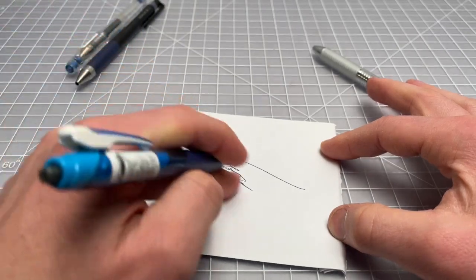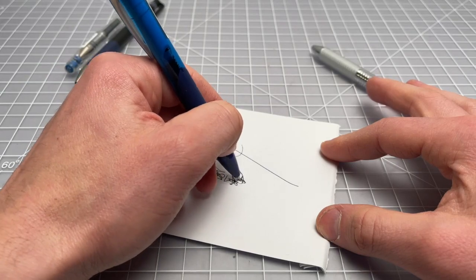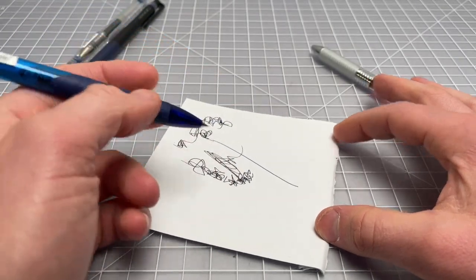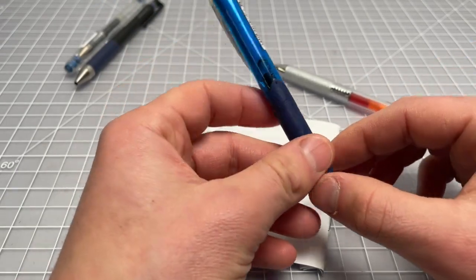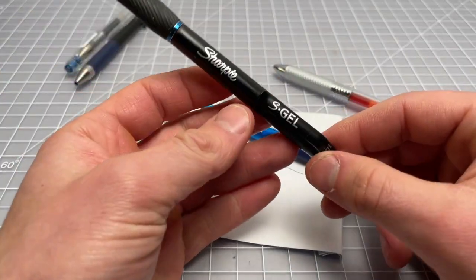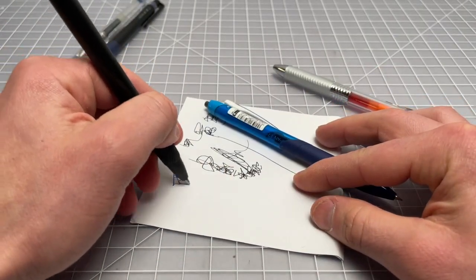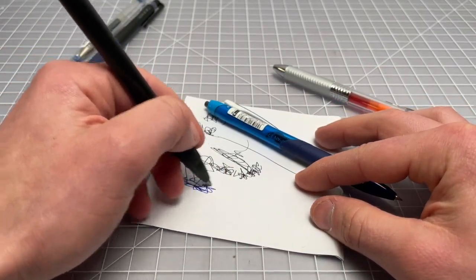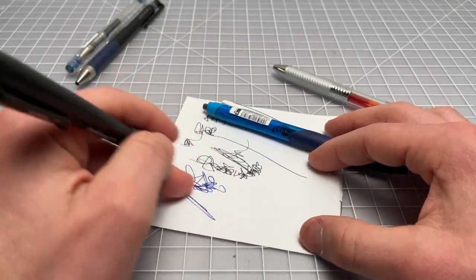I think a lot of gel pens have a bad reputation for drying out prematurely. I would say I've seen less of that with the Sarasa and the Energel, and definitely more of that with the Sharpie. I've seen many complaints about the Sharpies showing up dry. I haven't had it happen, but I've seen enough complaints that it makes me think that something is up there maybe.